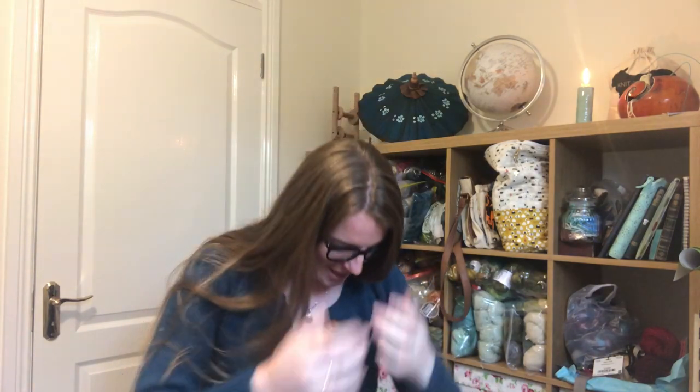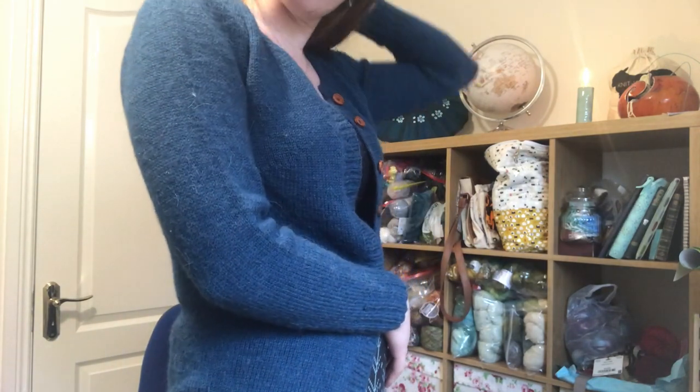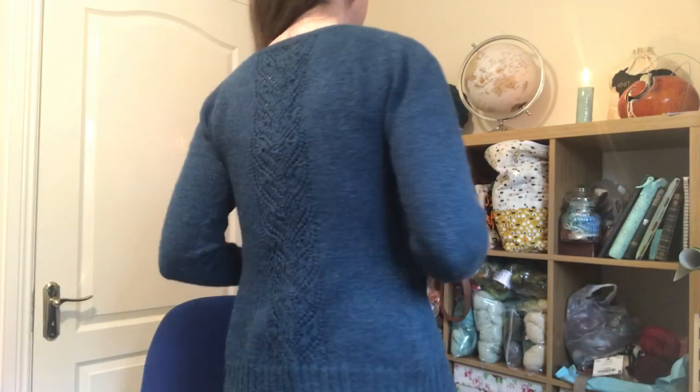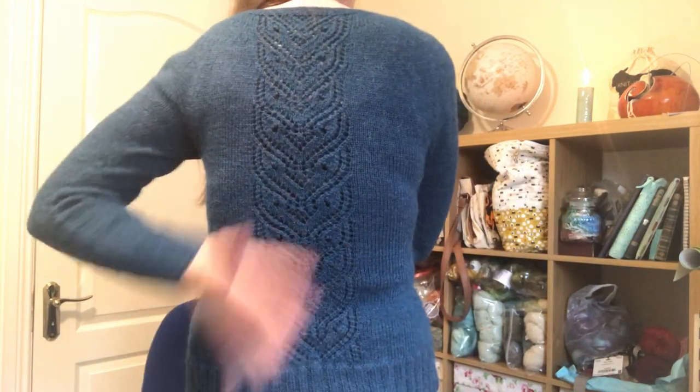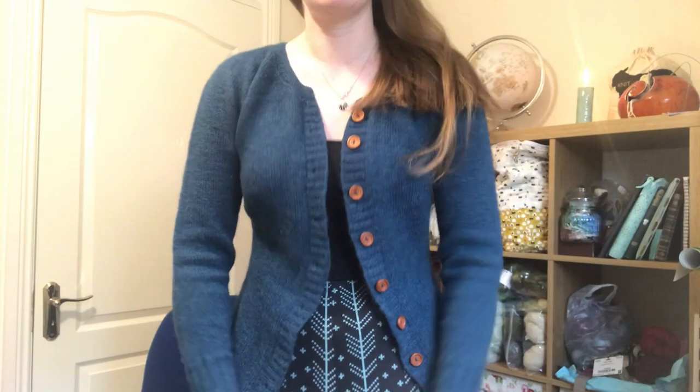Now the next section is my FOs, my finished objects. I have one sort of today. But first, let's talk about the jumper I'm wearing. This is how I found out that I have a bit of a sensitivity towards alpaca. So this is a beautiful yarn called Savannah from Bendigo Woolen Mills, and I knit the Ginny cardigan, so you can see the lace on the back there. It's all owls, and it was from that book that did all those Harry Potter knits.